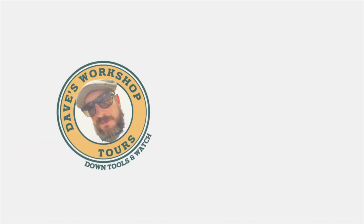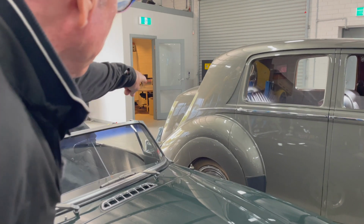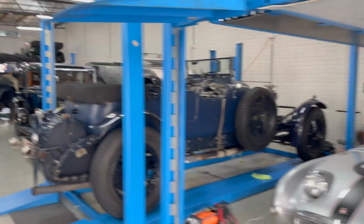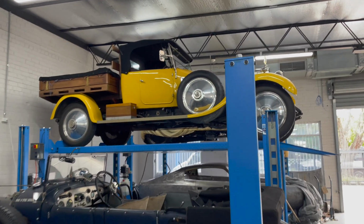Well, welcome to a new Dave's Workshop Tours video, the third in this series of visits to the Derby Works, and the second of our tours of the storage and holding area by Greg. And what a car to start on, a Silver Ghost Ute. Right. Who'd have thought? Tell me about the pickup, the Ute.